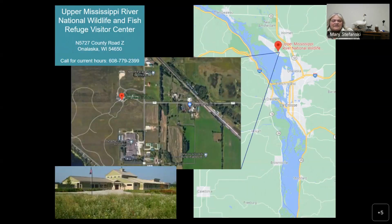Our next stop is the visitor center in Onalaska, Wisconsin. Nice visitor center. You can see from the map or the aerial photo on the left in the middle, they have hiking trails. One of the trails will lead you across the road to an observation deck where you can look at Lake Onalaska. Lake Onalaska is known for concentrations of waterfowl in the fall. So great viewing from there. And the bottom picture, that's the visitor center.